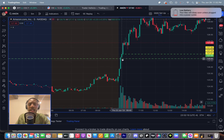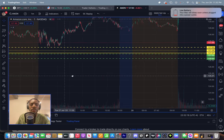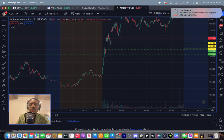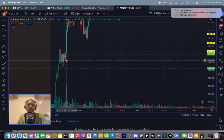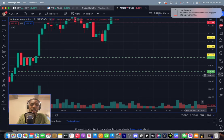I actually had this calculated right here. This is the 5-minute. Let me go down to 1 minute, and I'm going to slide this all the way through, and we're going to find that area, which is this area right here. This is a very important area. I feel, as you can see, this is kind of like a consolidated area, and it wanted to break up, and it broke through.